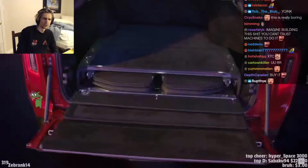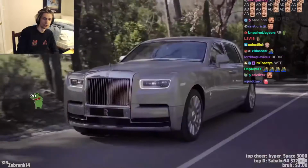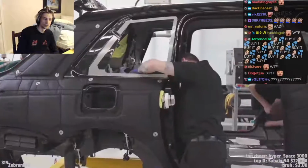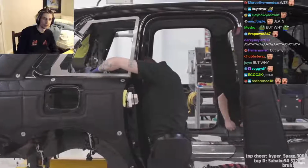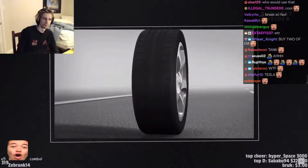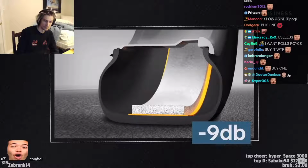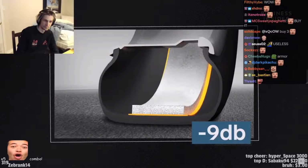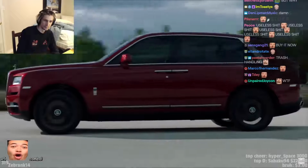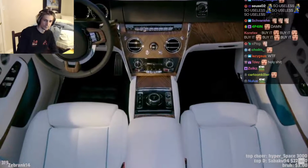But it's inside the car where luxury and cost dramatically increases. To create a virtually silent ride, Rolls-Royce adds approximately 300 pounds of acoustic insulation around the cabin. Its tyre manufacturer, Continental, even developed special foam-filled tyres, which reduced the noise of the road by 9 decibels. The results were so profound that Rolls-Royce removed some soundproofing to avoid causing acoustic sensory deprivation.